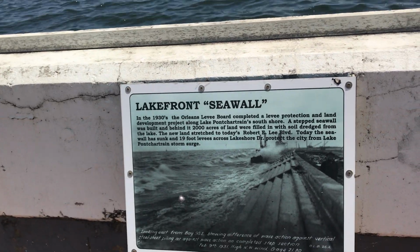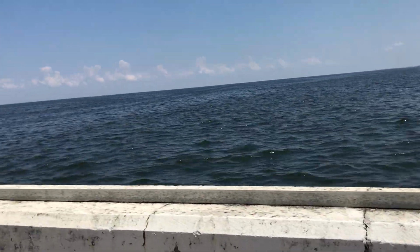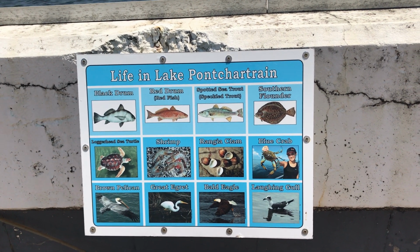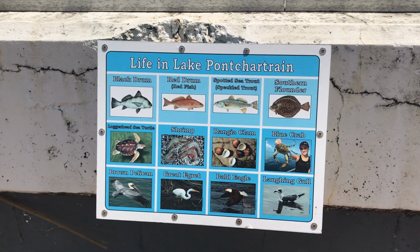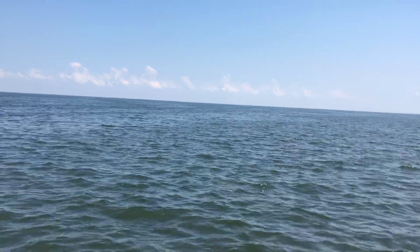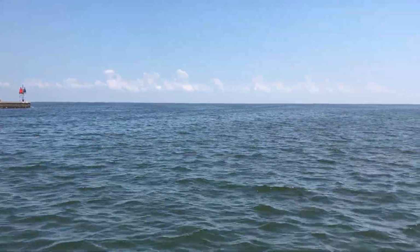This kind of gives you a little history lesson for the seawall area. Also, the lake is rich in wildlife. The fish and the turtle, lots of shrimp come out of the lake. Of course, you have anything from the brown pelican to the bald eagle. Also dolphins. Manatees have been spotted in the lake. Alligators have been spotted in the lake. It's actually fed by some freshwater streams on the north shore of the lake, and of course salt water coming in from this direction.